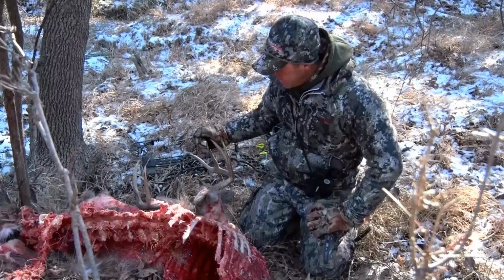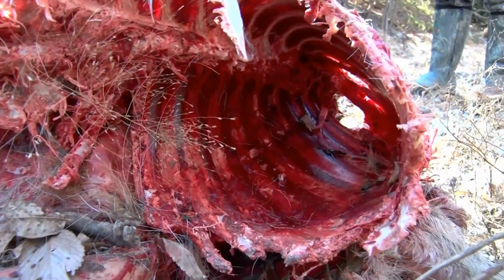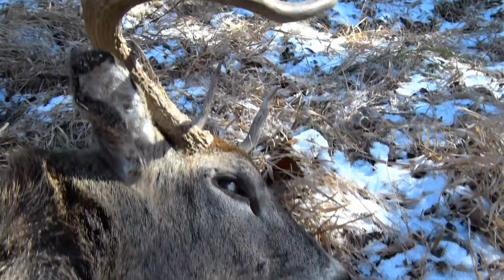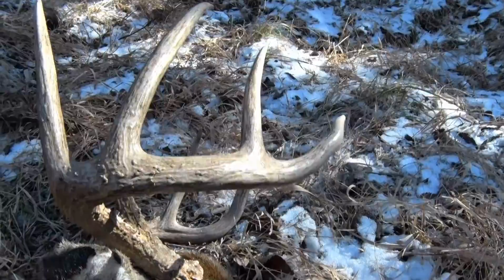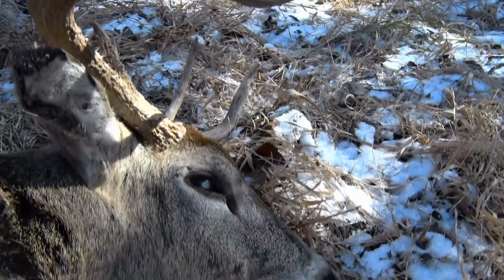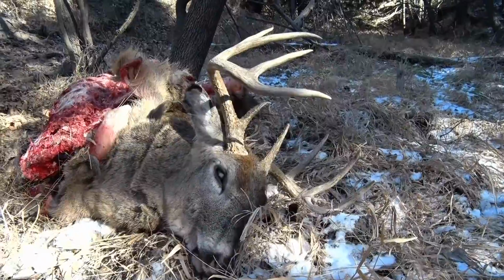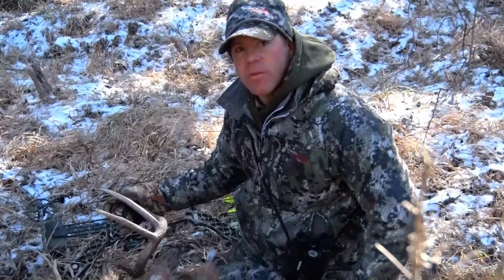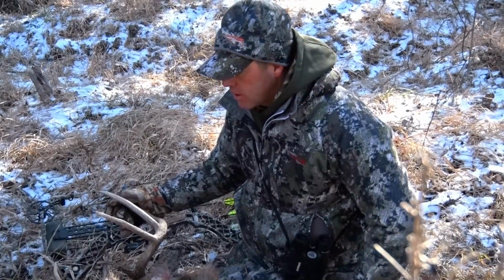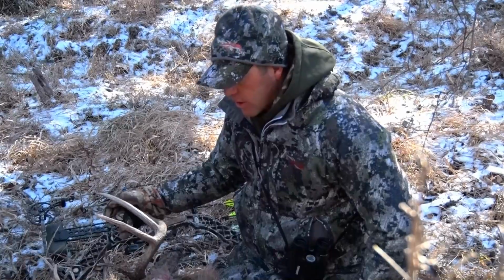And you know, lo and behold, we come to the end of the blood trail and this is what we find. Just a magnificent deer. And just absolutely destroyed, gone from coyotes. This is the chances you take. If you leave them overnight, the chances you take of coyotes getting in here and just picking them clean.